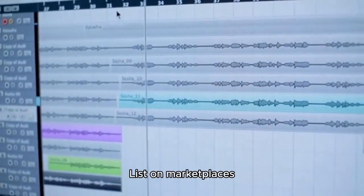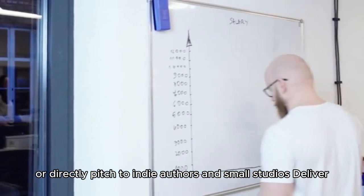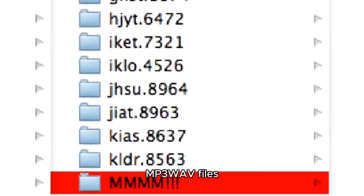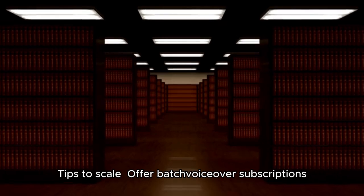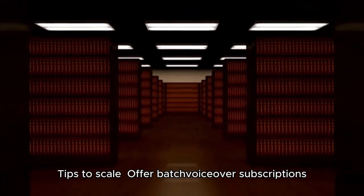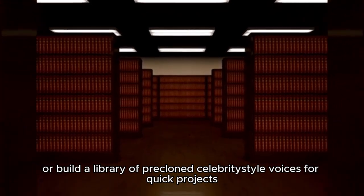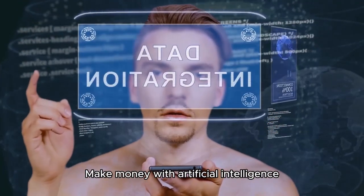List on marketplaces, Fiverr, Upwork, or directly pitch to indie authors and small studios. Deliver high-quality MP3, WAV files, with optional SSML tagging for processing. Tips to scale: offer batch voiceover subscriptions, or build a library of pre-cloned celebrity-style voices for quick projects. Make money with artificial intelligence.